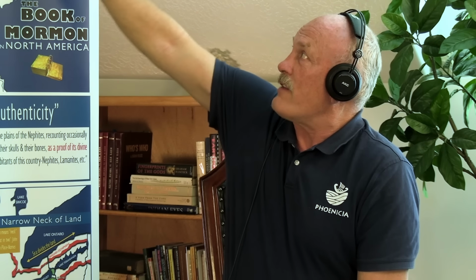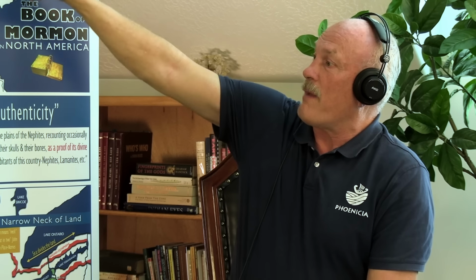Okay, so that is a narrow neck of land that can be crossed on foot. It matches every description that's in the Book of Mormon. It was discovered later on in the history. In other words, it wasn't in the land of Nephi area. Right. They weren't talking about this until they established Zarahemla and Bountiful. And that means that they wouldn't have found this until they got up into that Zarahemla and Bountiful area.